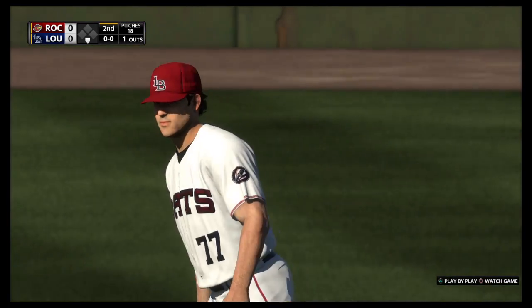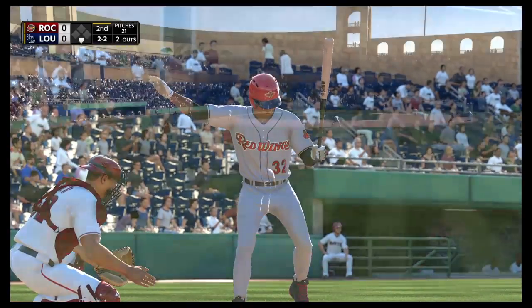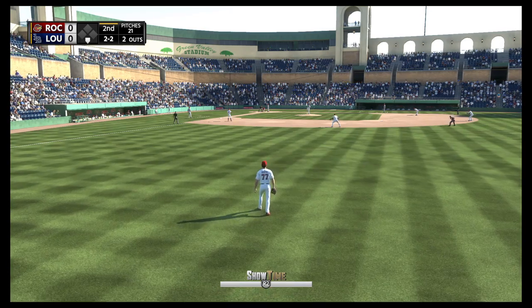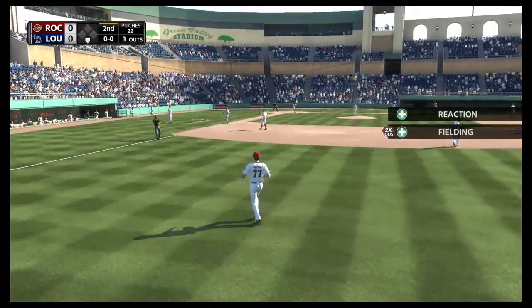Okay, here's the defense for the home team. And if you look at the numbers on this team, defensively, they're in the top 5. Stepping into the box, Agustin Pineda comes off an 0 for 4 in last night's ball game. Swing and a flare hit toward right. Graham coming in. He's there to make the play, and that'll retire the side.